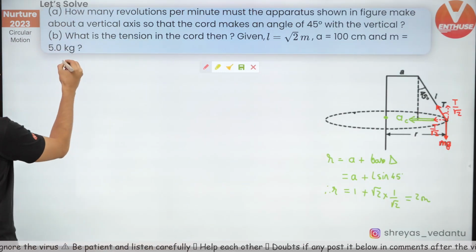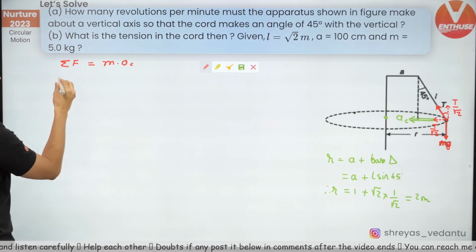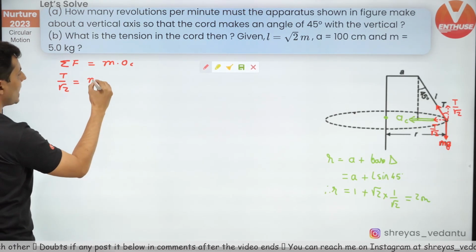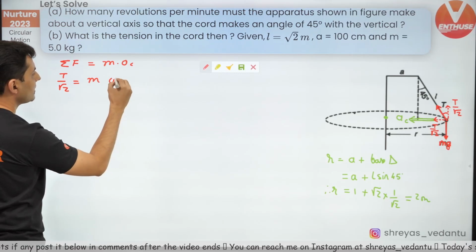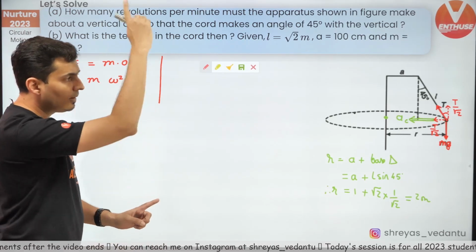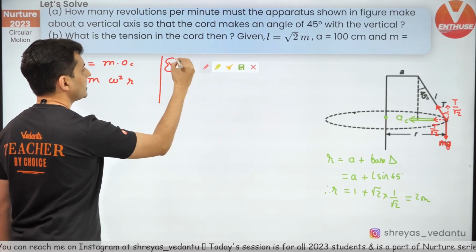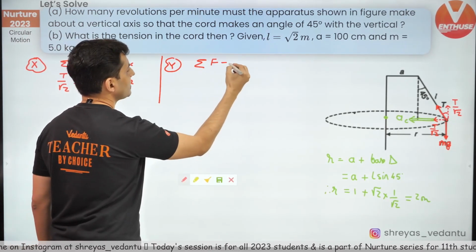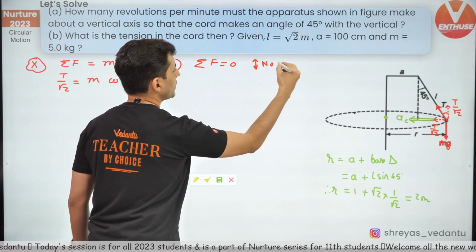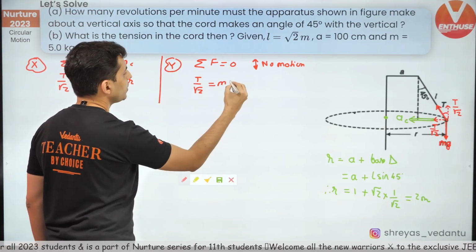So let's write it down. Net force will give you mass into centripetal acceleration. That force in that direction will be T divided by root 2, which equals m into centripetal acceleration. I can just write it as omega square into r. That's one equation. In the y direction, you will see that the net force must be 0 because there is no motion in the y direction. So hence T by root 2 should be equal to mg.